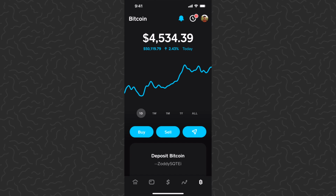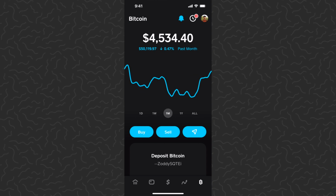Today is day number 974 in a row. So Bitcoin back above 50K, looking pretty strong in my opinion. Up over 2% today, up over 20% on the past week, about dead even over the past month, so a nice recovery there, and up 368% over the past year, so up over 1% a day.